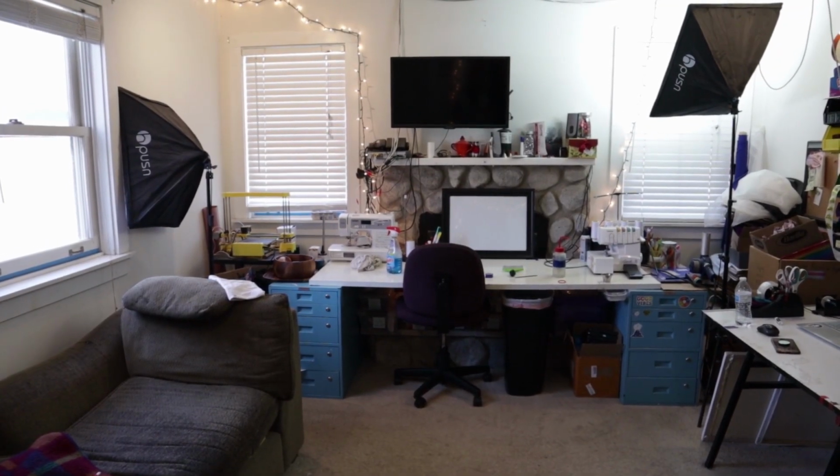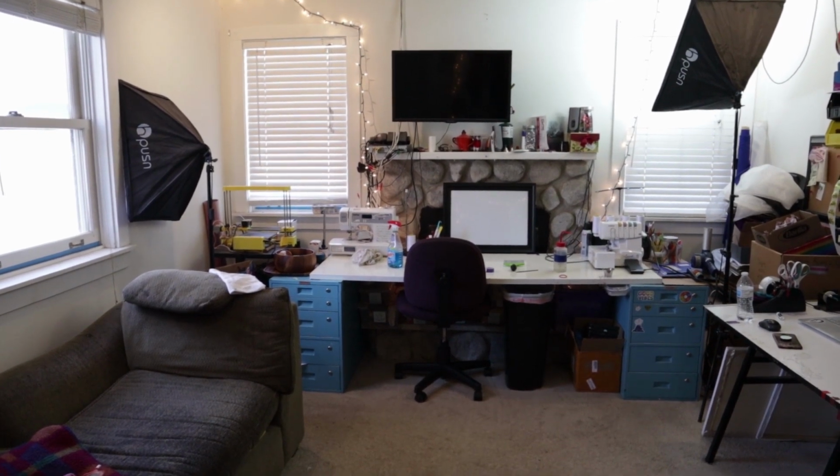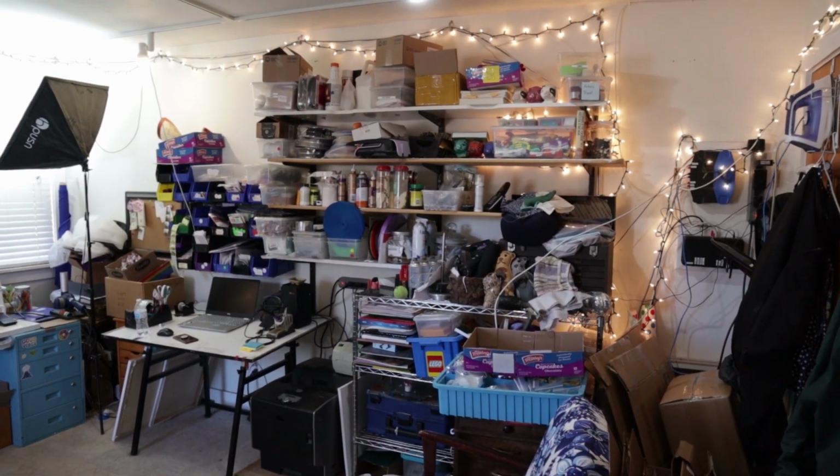It feels a lot better to have everything picked up, but I still have a lot of sorting and organizing to do. Now I can start making this room into something a little better.